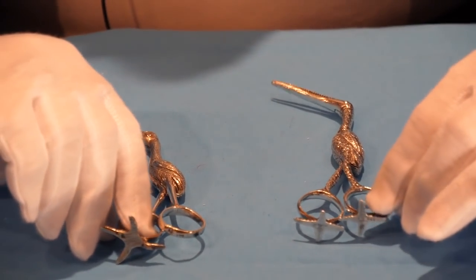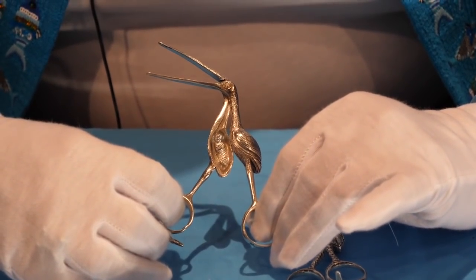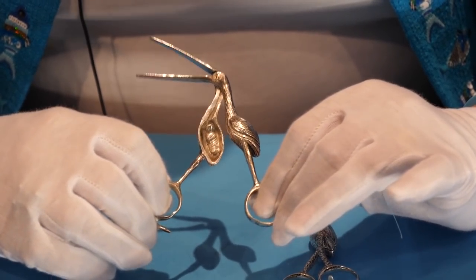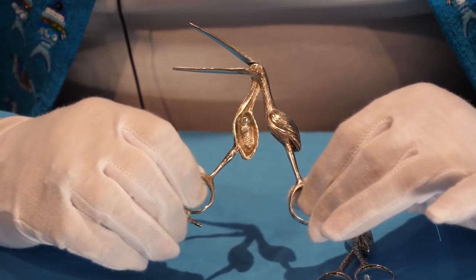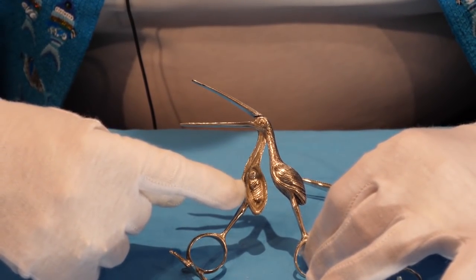Now these are Stork Clamps, and the mouth opens. You can see how that opens, and the edge is very sharp and rather serrated, and you can see in this particular one that I'm holding, when we open the cavity, right here you can see a baby in the cavity.